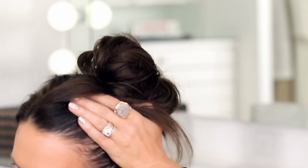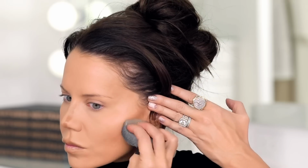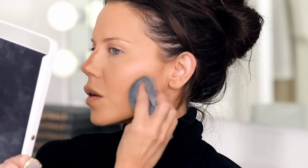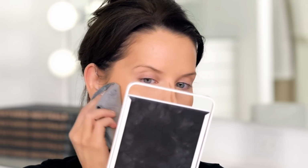Now I'm going to take the bottom portion of my Blendiful and see if stippling works first before buffing. I like that. Now I can already tell it would have been better without any powder on the skin at all. So now, just to add another layer of hydration, I dipped lightly back into the darker Givenchy.